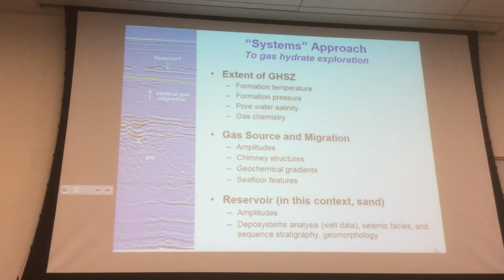So when we look at the petroleum system, most of the components should be familiar to you. We have reservoir, that's the container in which the gas hydrates actually occur. You have gas source and migration. Those are normal conventional oil and gas issues. Where does the gas come from? How does it move? And what does the reservoir look like?